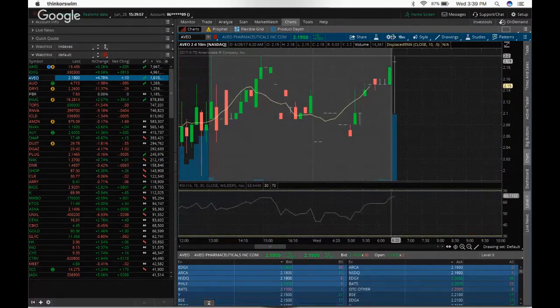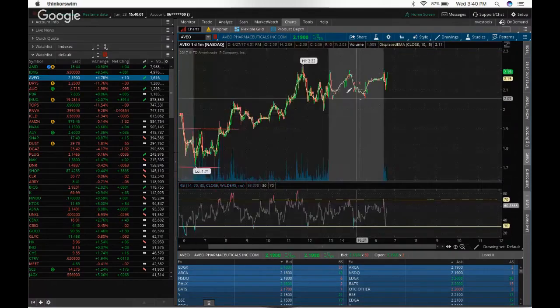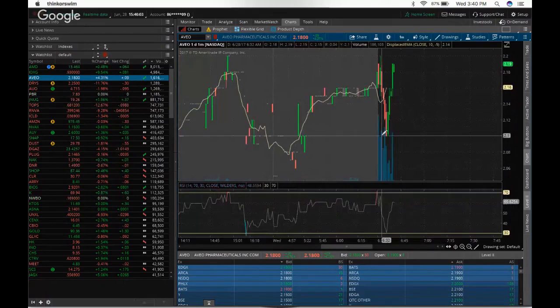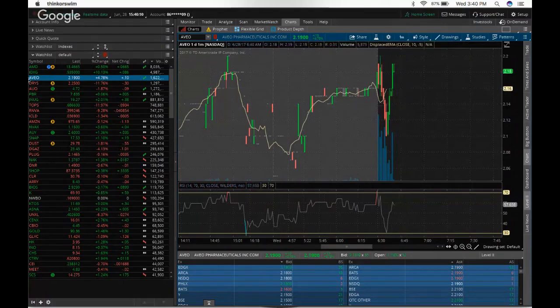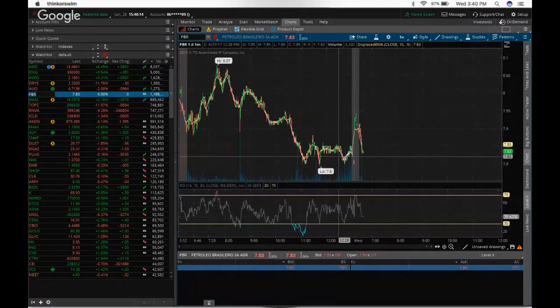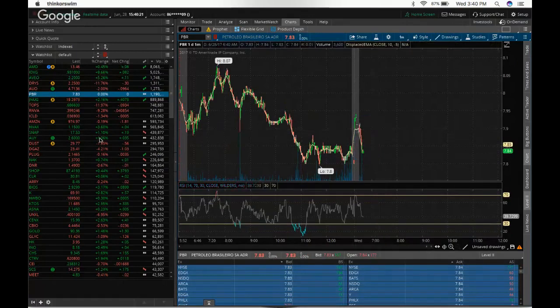Wow, what the heck? No, volume's extremely high. It looks like it had a pullback, but only to 210, and now it's trending back up. And from 210 to 220, that's already almost 5%, yeah. PBR support at 780, resistance at 790. Too small of a profit margin.